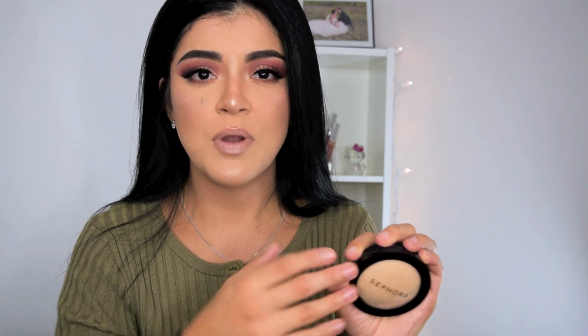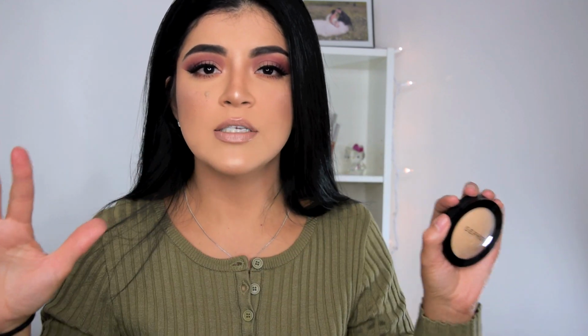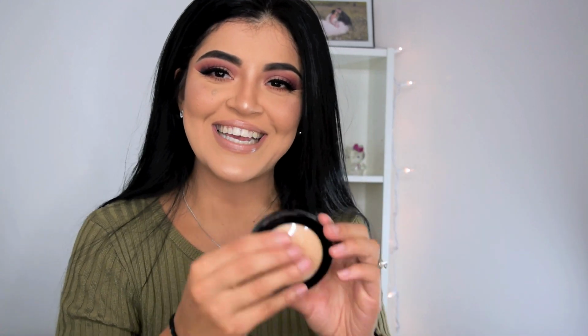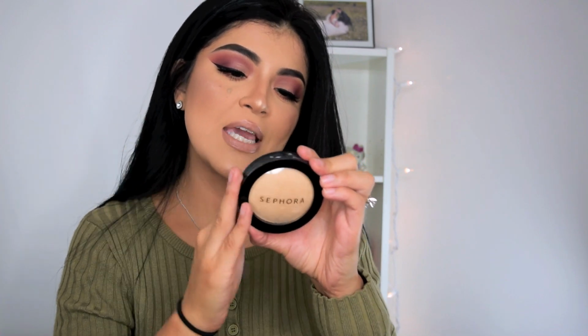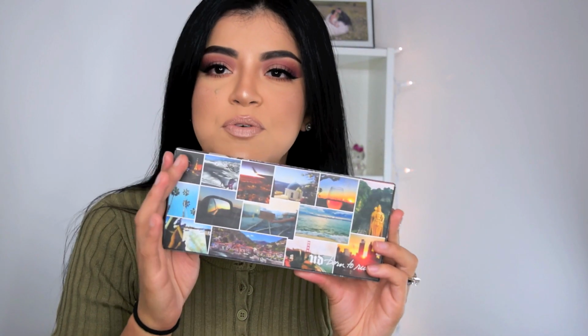So I definitely recommend this if you do find that you get a little bit oily throughout the day. Just pop this in your makeup bag, take a big fluffy brush with you, and just lightly tap it on your oily spots, and your face will look flawless. It'll look like you just did your makeup again. It looks really good, and it does not leave your face looking cakey. Okay, very good. Definitely recommend this. Again, this is the Sephora Micro Smooth Baked Face Compact in the shade medium beige.